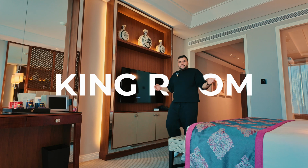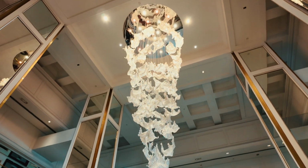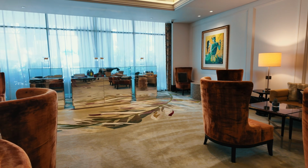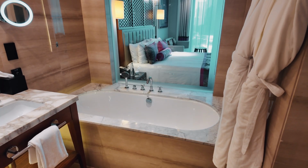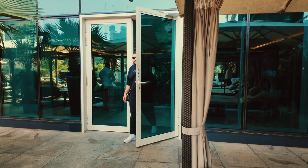We are staying at one of Dubai's most elegant hotels. From stunning Burj Khalifa views to rich Indian-inspired interiors, this place is all about luxury with character. We will take you through the rooms, the vibes, the food, and everything that makes this hotel more than just a stay.